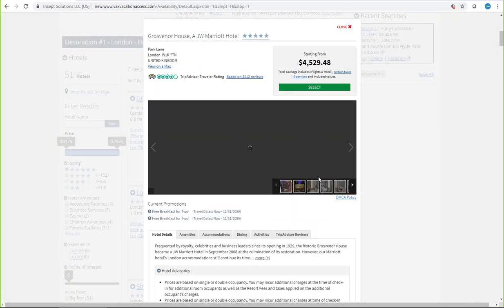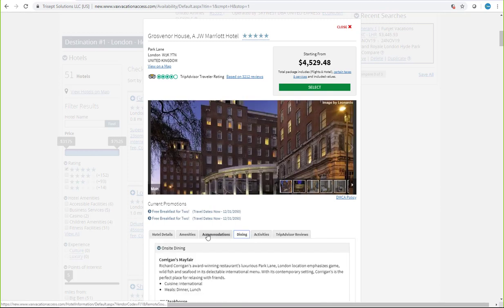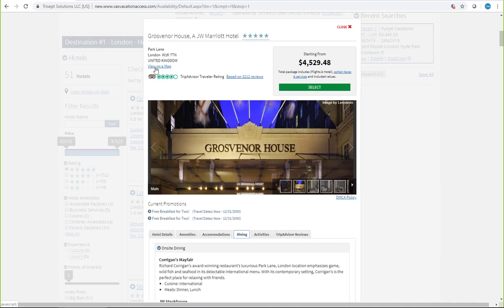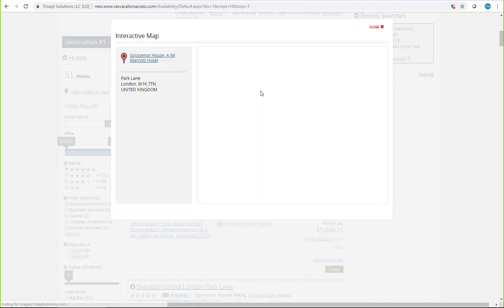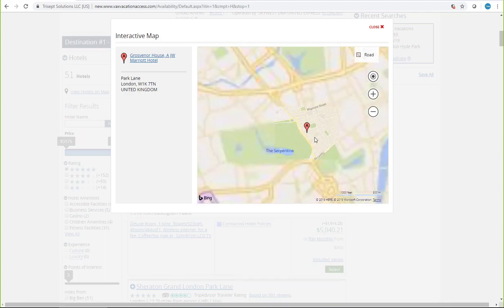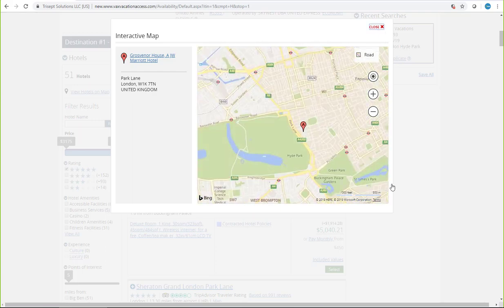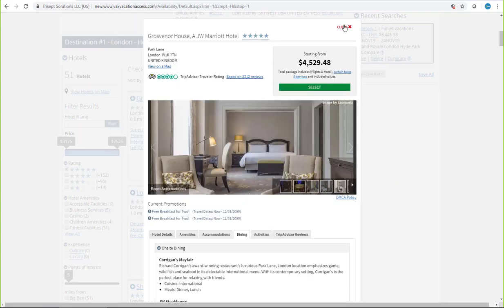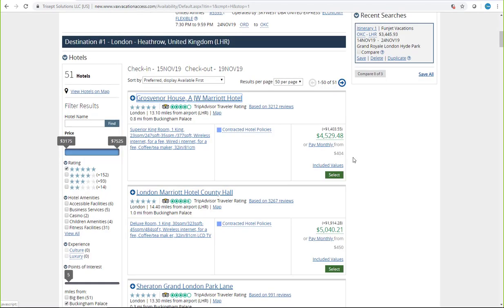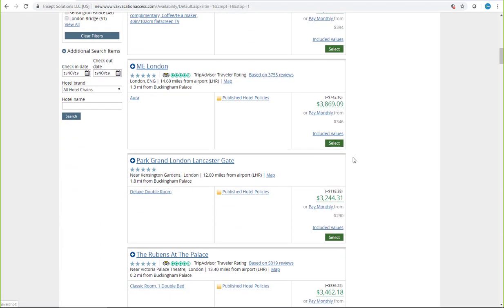And you can see pictures of the hotel, accommodations, look at dining options or any activities that are around the area. You can also view it on a map if you click View on Map, which I will do, so you'll kind of see where it's located. And then you can zoom out or zoom in if you choose to. Alright, so I'm going to close that, and just scroll down and see what hotels are possibly interesting to my clients.